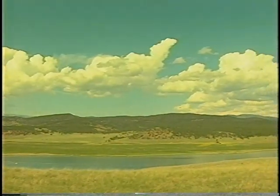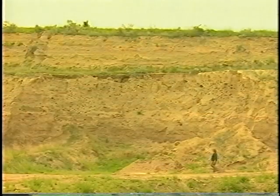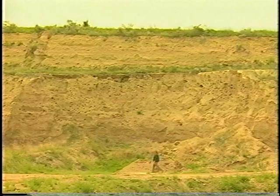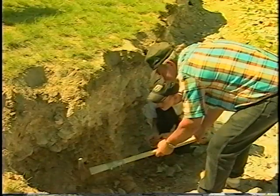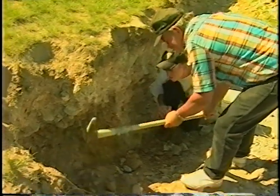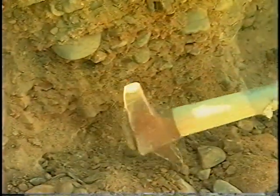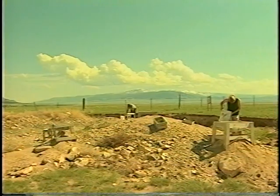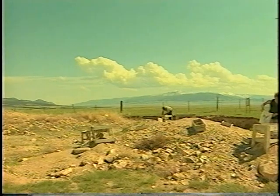Here, on the banks of the Missouri River in central Montana, are enormous clefts of broken stone that drew thousands of miners looking for gold in the 19th century. These days, it's still possible to discover treasure here, not digging for gold, but for these. Beautiful, multicolored sapphires. But if you want them, you'll have to go find them yourself.